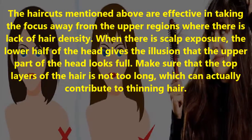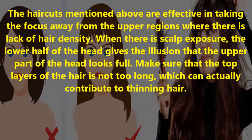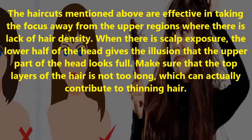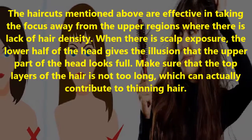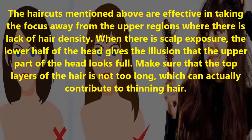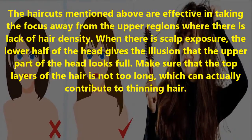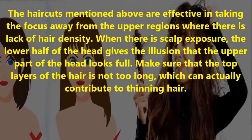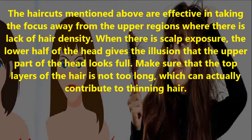The haircuts mentioned above are effective in taking the focus away from the upper regions where there is a lack of hair density. When there is scalp exposure, the lower half of the head gives the illusion that the upper part of the head looks full. Make sure that the top layers of the hair are not too long, which can actually contribute to thinning hair.